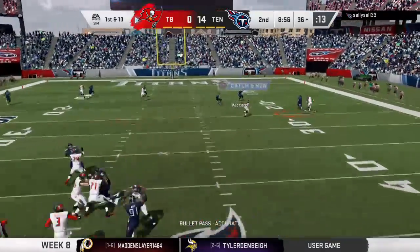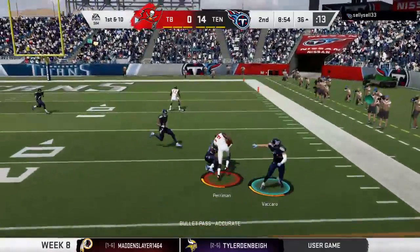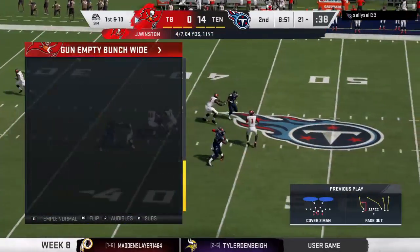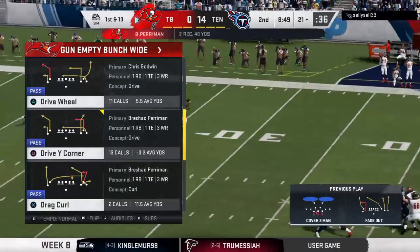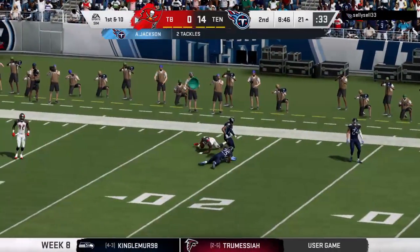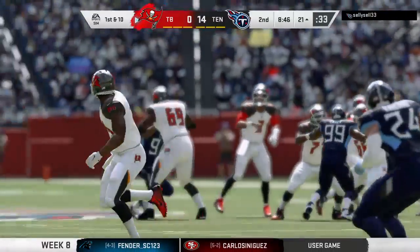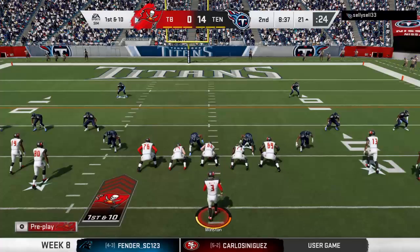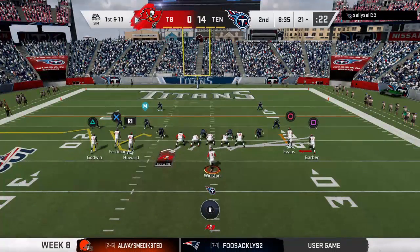Throwing, Winston. Oh, he's got a man wide open, complete. And he's going to get this down near the 20-yard line. 15 more there, and they're on a roll. It's another first down. This offense finding its legs now. Here's another 1st and 10.